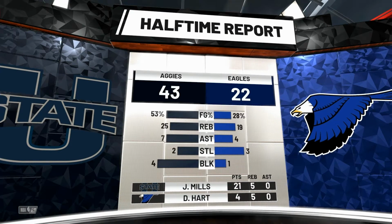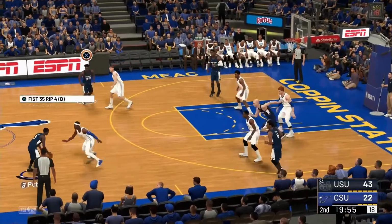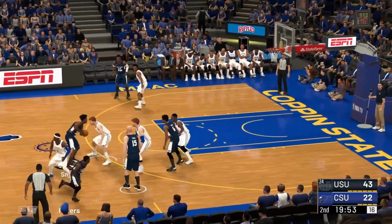And we have a halftime score of 43-22 in favor of the 24th ranked Aggies. We're shooting 53% and holding them to 28% shooting. We're out rebounding them 25-19. And we lead by 21 as we head to the second half here in Baltimore.